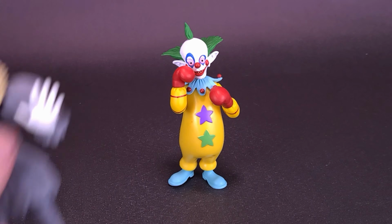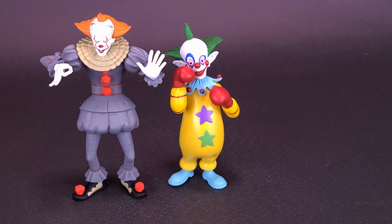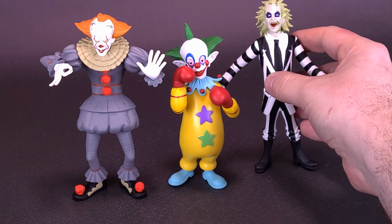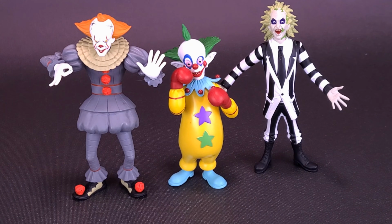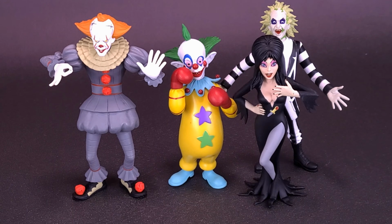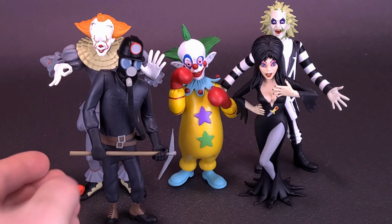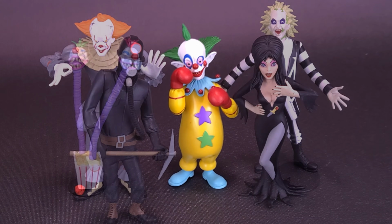And speaking of bozos, here's what Shorty looks like with the Toony Terrors remake Pennywise. In this case, stating the obvious, Shorty does come up a little short, as the figure only goes to about the shoulder section of Pennywise. And to bring in another bunch of weird-looking characters, here's what Shorty looks like with the Toony Terrors Beetlejuice. Here's what he looks like with the not-so-weird-looking Elvira. And here's what he also looks like with one of my personal favorites, the Toony Terrors Harry Warden from My Bloody Valentine.